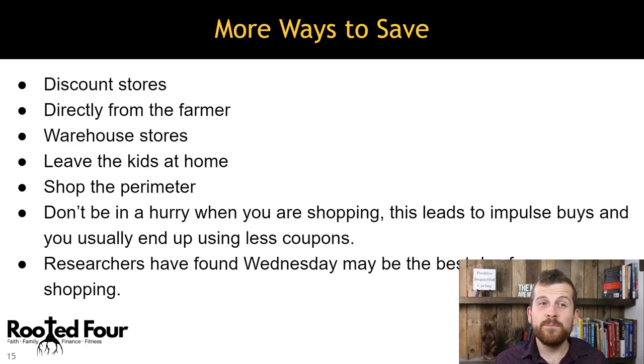Don't be in a hurry when you're shopping. I like to go in and out, make it quick, but this leads to impulse buys and usually less using less coupons. That's why you go in with that list, right? Like we were talking about. I'm very quick, but I also know what I'm going to buy, and I avoid that.